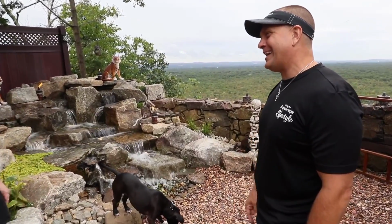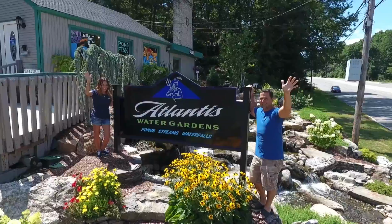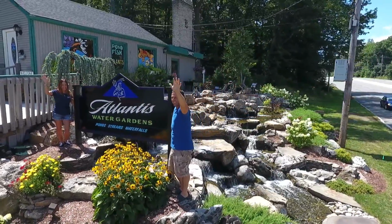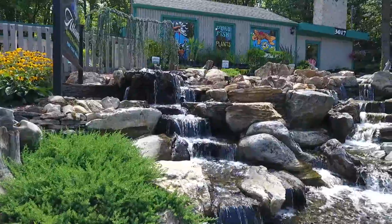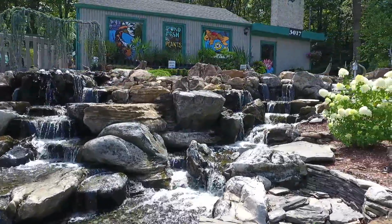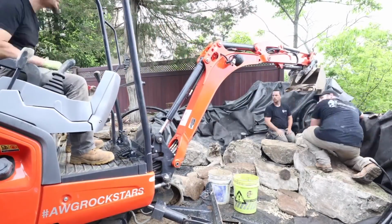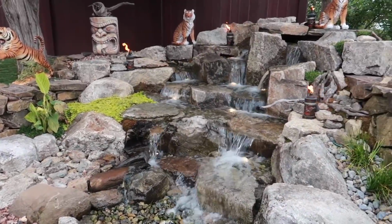How does Cthulhu like it? She loves it. Throw the ball, she's usually in there most of the time we're out here. How did you find Atlantis? Driving by. Okay, so you saw their showroom. I saw it on Route 10. I was thinking about doing a waterfall for a while. I liked what I saw out front, so I stopped in. I met Jack and his wife. And yeah, like a good tattoo artist, sometimes you don't actually have to see a rendering. You just make a connection with the guy and you have faith in him.